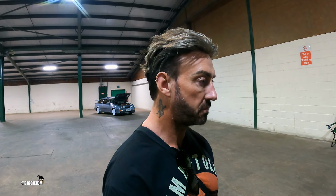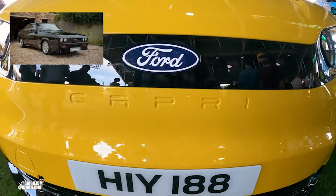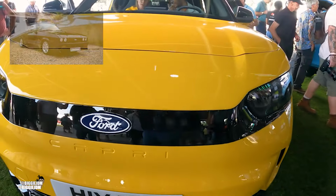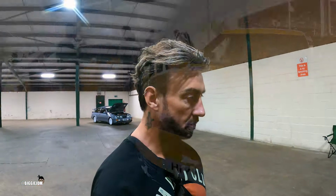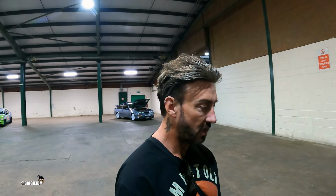Now, we recently went to Goodwood Festival of Speed in the week, and we saw Ford reveal the new Capri. And it looks like an SUV. It's basically an electric SUV, which looks not unlike a Polestar, and it's not even a representation of the original. Looking after this Capri, with the history and the testament behind it, what is your take on Ford bringing out the new electric cars, which don't represent it? They've stuck a label on a car to ignite a little bit of nostalgia.